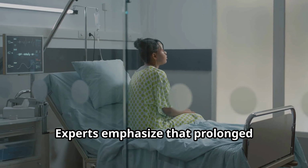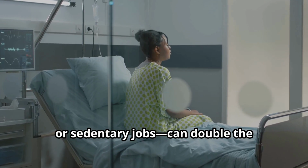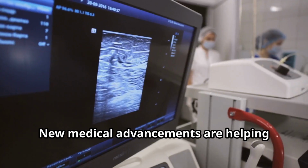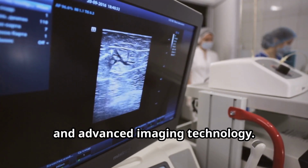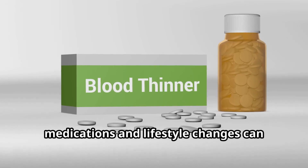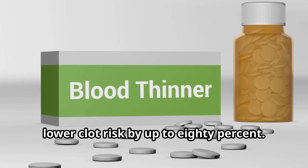Experts emphasize that prolonged immobility, whether from bed rest, long flights, or sedentary jobs, can double the likelihood of a clot forming. New medical advancements are helping doctors diagnose clots faster through D-dimer tests, ultrasounds, and advanced imaging technology. Recent trials show that blood-thinning medications and lifestyle changes can lower clot risk by up to 80%.